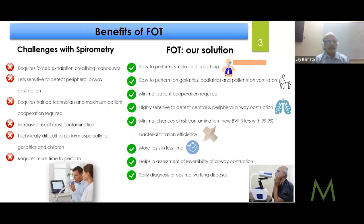Okay, because it's based on a tidal breathing principle. So one has to breathe the way we are breathing. And it addresses primarily whatever shortfall spirometry has, although it gives a different set of readings. The readings that we see in FOT oscillometry are totally different compared to what you get in spirometry. Nevertheless, you can compare, based on the situation.